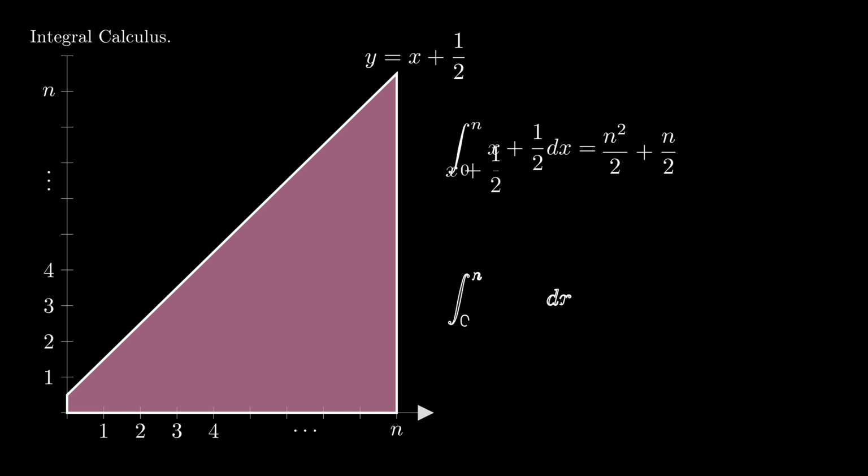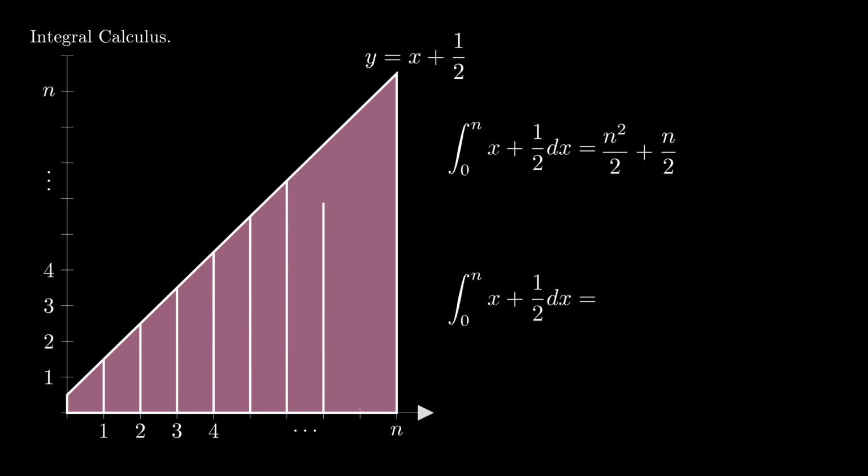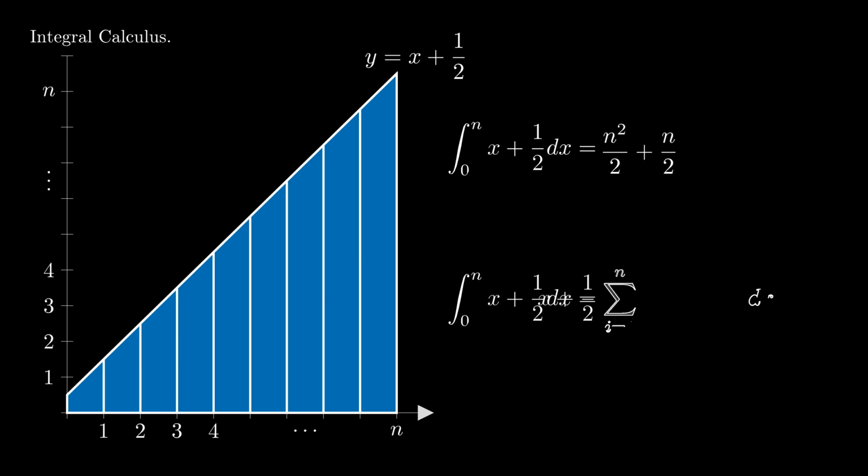But we can also compute the same definite integral by breaking the region up into a bunch of subintegrals. In particular, we can cut the interval 0 to n into the intervals of the form i minus 1 to i for each integer i. Then, the definite integral is the sum from i equals 1 to n of the definite integrals ranging from i minus 1 to i of x plus 1/2 dx.